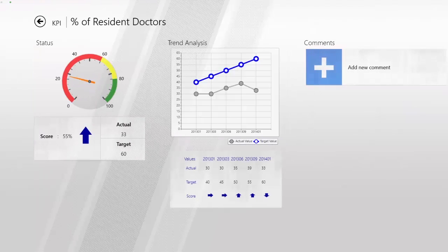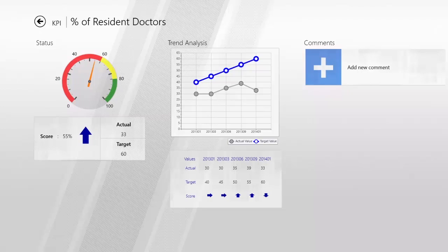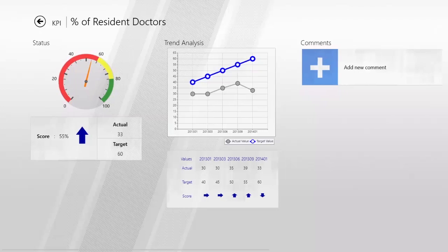He can now see the status of the KPI displayed in a gauge, where he can see the thresholds for each level. He can see that the KPI has a score of 55% because its actual is 33%, whereas the target was 60%. Looking at the trend analysis, Khalid identifies that the percentage of resident doctors at this time period is less than the previous time period. Becoming curious as to how this might have happened, Khalid posts a comment to ask for further clarifications through the comments section.